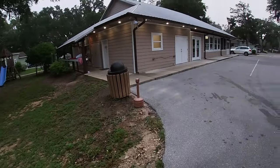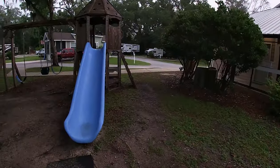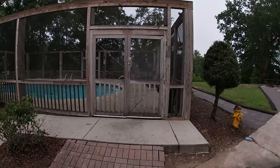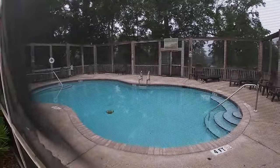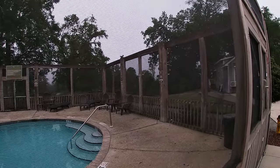So, 24-hour laundry service available, so that's pretty cool. This is the bath area and wash house. You can see the laundry stuff just over here. Playground area, which is great if you got little ones. And it's under the shade tree, so they kept that in mind. And over here is a pool area. They give you a passcode to get in. And they got it behind the screened in area here. So that's pretty good. Keep some of the trash and debris and bugs out. Maybe not squirrels that can jump over the top of it, but anyway.